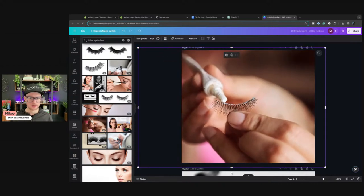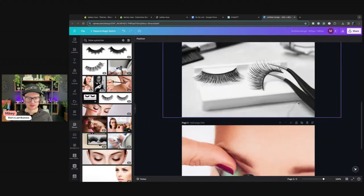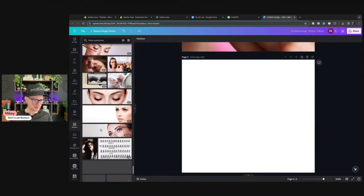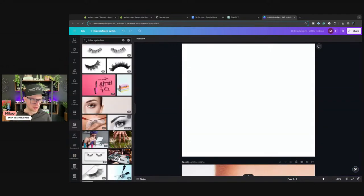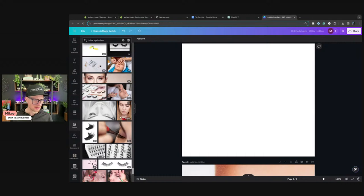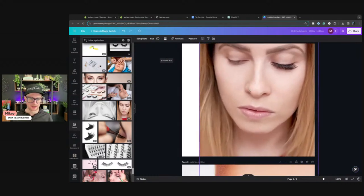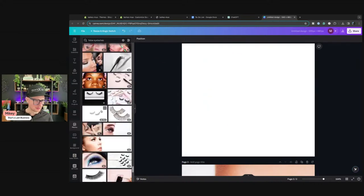So that is putting the glue on for the false lashes. So we have three. Now see this black and white one? This happens sometimes. The black and white one's not working for me because it's black and white and all the others are color. Now if I did this one black and white and it matched, that would make more sense, but this doesn't make sense. So this is kind of like a before and after. I don't mind that. It looks kind of weird.